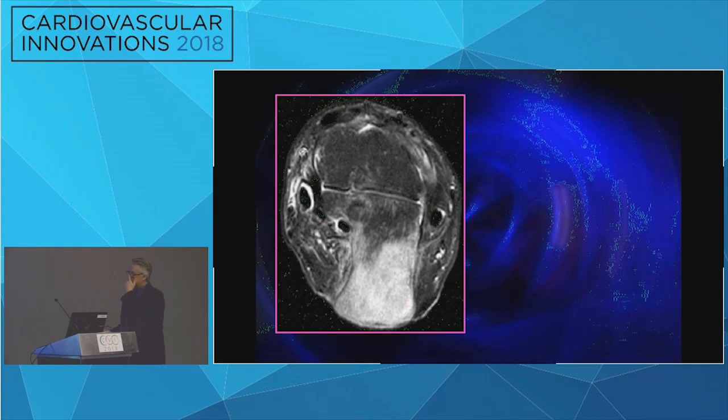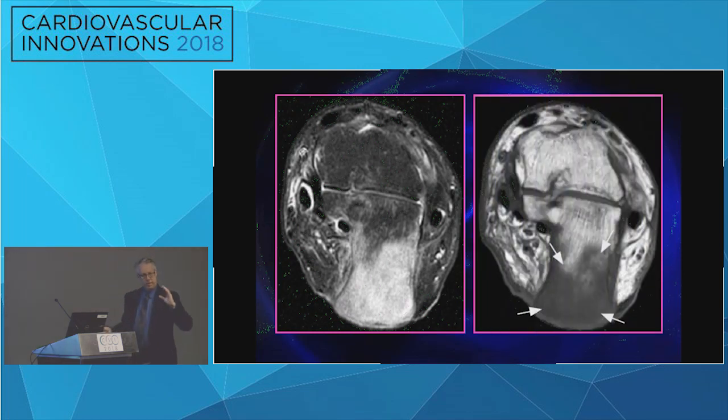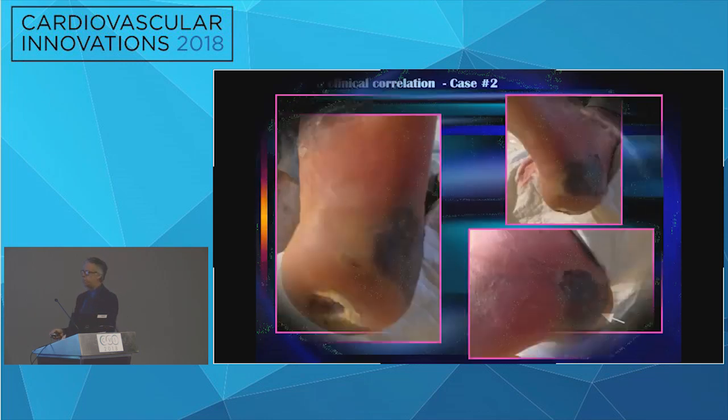So here's a great example. This is a water-weighted image. This is a fast spin echo T2. We have pretty good anatomic detail with significant inflammation in the calcaneus. Here's the T1 weighted image. I think you can 99% of the time say that this is osteomyelitis. This is a significant medullary hypointensity that corresponds with the hyperintensity on the water-weighted image.